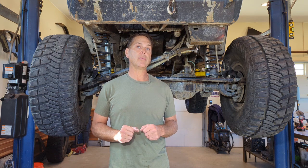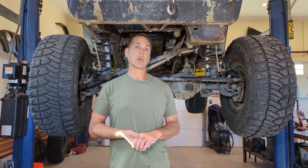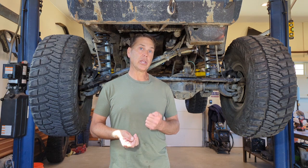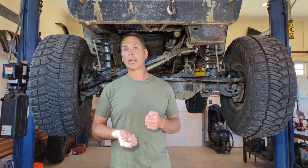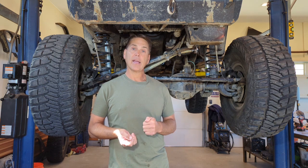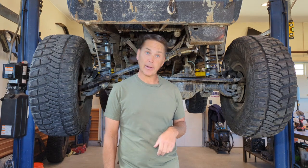I'm going to start by giving you my list of things that cause death wobble, and then we'll explore each one of those individually. So we're looking at tires, we're looking at the track bar, we're looking at tie rod ends, we're looking at unit bearings, we're looking at control arm bushings, we're looking at ball joints, we're looking at control arm brackets, whether they're broken or cracked. And then lastly, we're going to be looking at that steering box. Let's go take a look at each one of those individually so you can see what I'm talking about.